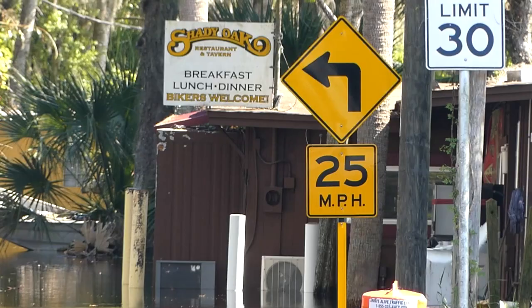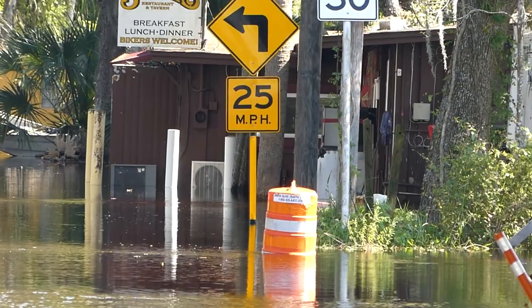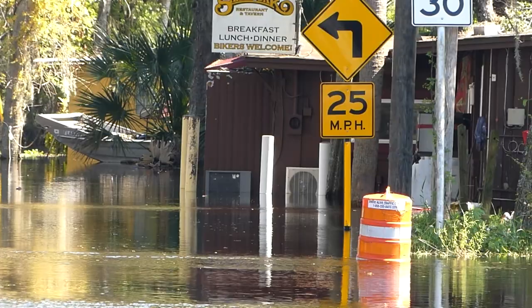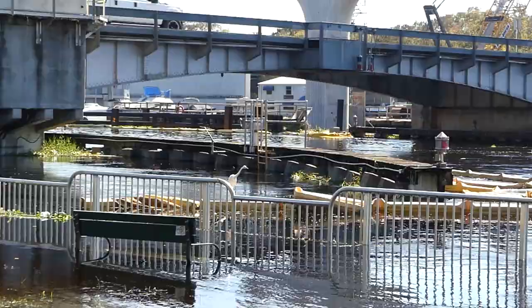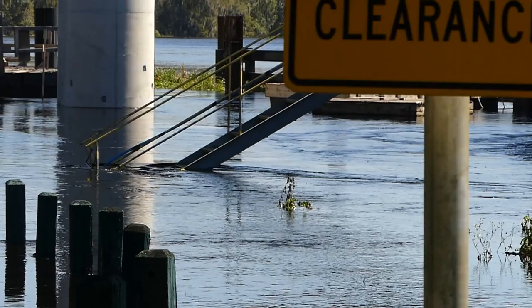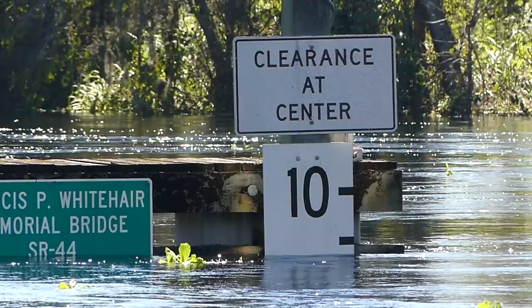It's a ways off, guys. As you can see, that's a restaurant. And there's the water, right by the restaurant. Well, about 2 or 3 feet inside. That's the guy's stairs going up into his place there. He said he had to walk down the bridge to get in. That's how deep it is out here today.